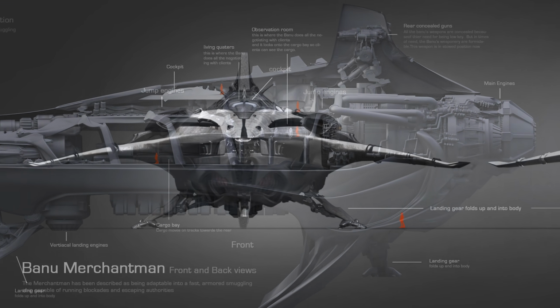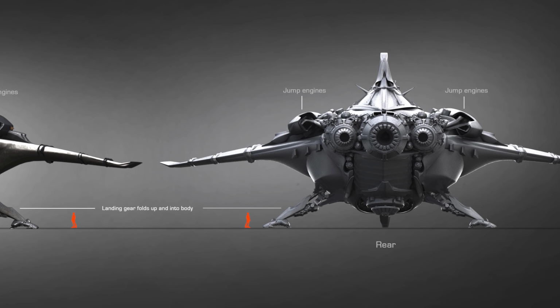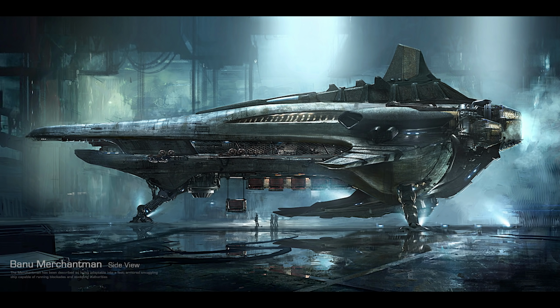We know it's got some sort of synergy with the Banu Defender. It's going to have shops that will be run by NPCs for you on board the actual ship, but you can also use it as a cargo hauler as well as that sort of like mobile shopping mall. I'm very, very excited for that.